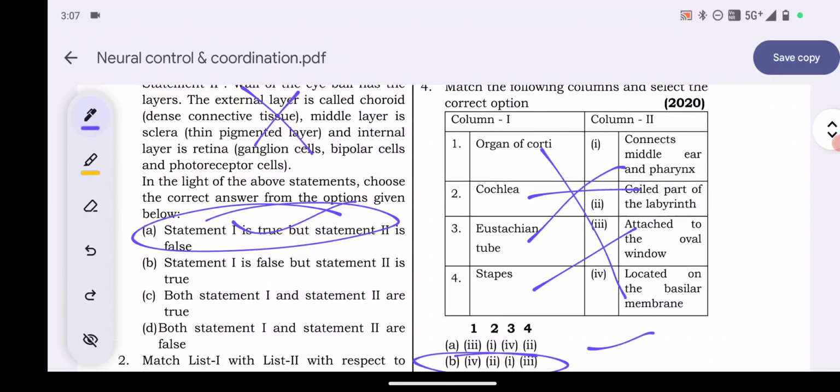Okay. Explanation. Basilar membrane contains the organ of Corti. Cochlea is the coiled section of the labyrinth. Eustachian tube connects the throat to the middle ear chamber. Stapes ossicle is linked to the oval window of the cochlea in the middle ear.